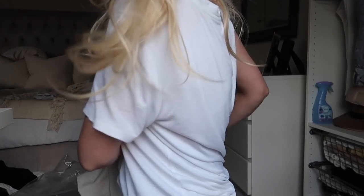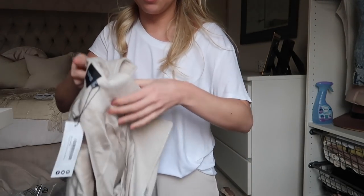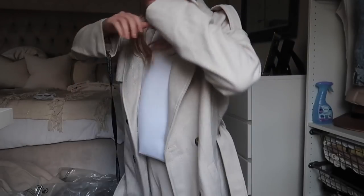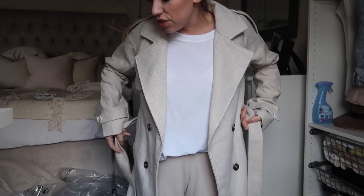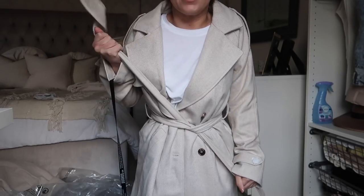Yeah, love, love, love. This is another coat in the same print, but I wanted it because it's a different style. Can you see it's that same print? This one's more of a trench style. Like I was saying earlier, I'm after more trench style coats because I feel like they're a nice transitional style into spring. It kind of feels like a dressing gown.